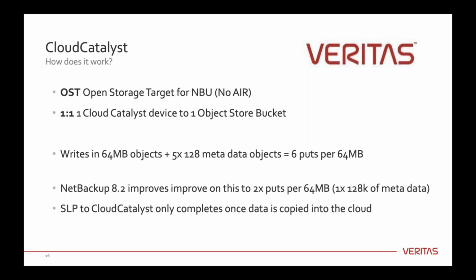The reason it's a consideration and people ask about it is because the cloud service providers typically charge you for those puts and selects and gets. So one of the key things about Cloud Catalyst, it doesn't keep the data warm by constantly going and looking at it. You just have to do the put when you put the data up, or the get when you get it back, and the rest of the time it's kept cold, not warmed up by things checking bits and that kind of thing. NetBackup 8.2 actually improves on this somewhat.